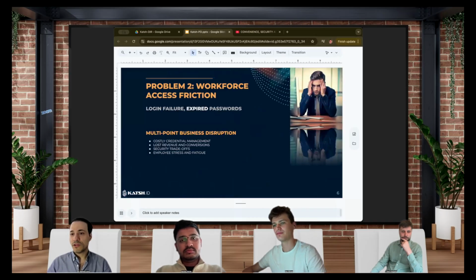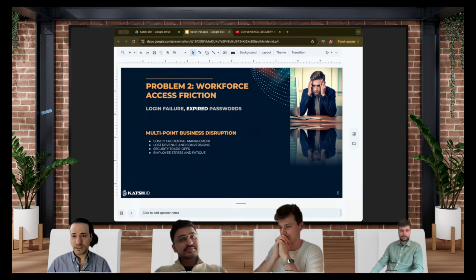Another problem is workforce friction. Login failures, expired passwords. There are multi-point business disruptions that are costing businesses a lot of money, like credential management, lost revenue and conversions, and security trade-offs, especially when it comes to employee stress and fatigue.